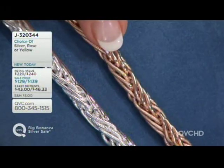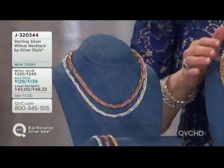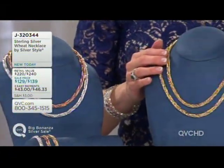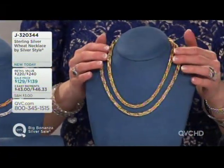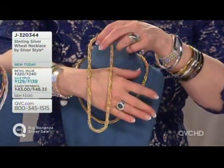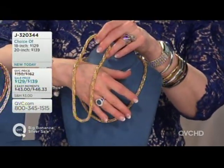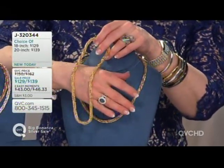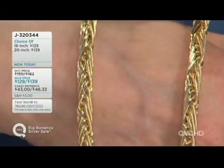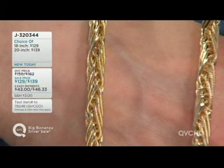There's your rose over sterling silver. Here's your sterling silver. And then over here, it is the yellow gold over sterling silver. And look at this. If I saw you with this necklace on, especially in the yellow, I would think you spent about $1,200 for this piece. I'm serious, because it is big, it's bold, and that is an expensive design, the wheat design.